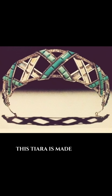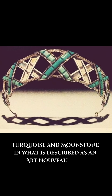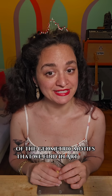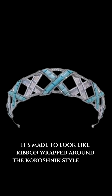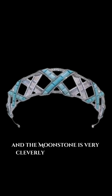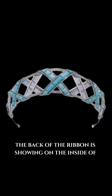This tiara is made out of platinum, turquoise, and moonstone in what is described as an Art Nouveau style, although I think this is starting to show some very early signs of the geometric motifs that we find in Art Deco. It's made to look like ribbon wrapped around the kokoshnik style frame. Kokoshniks are a Russian style of headdress, and the moonstone is very cleverly used to make it look like the back of the ribbon is showing on the inside of the tiara.